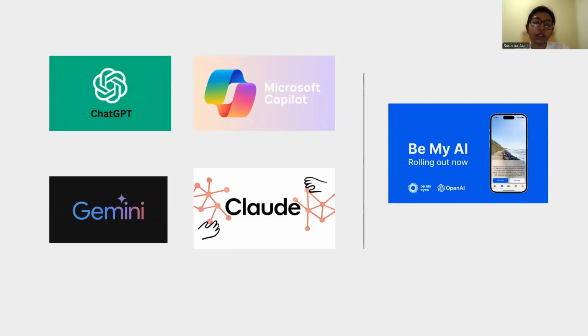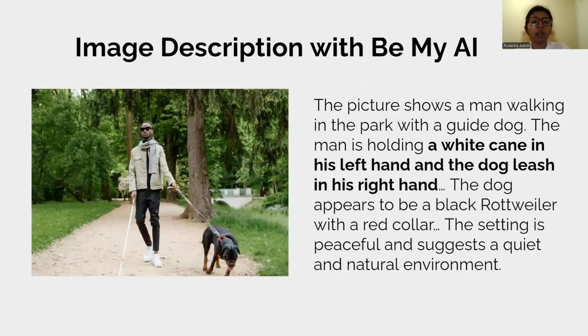For example, the visual assistant app Be My Eyes has added a new feature called Be My AI that describes images using GPT. Here is an example of how Be My AI describes the image on this slide. It says the picture shows a man walking in the park with a guide dog. The man is holding a white cane in his left hand and the dog leash in his right hand. The dog appears to be a black Rottweiler with a red collar. The setting is peaceful and suggests a quiet and natural environment.